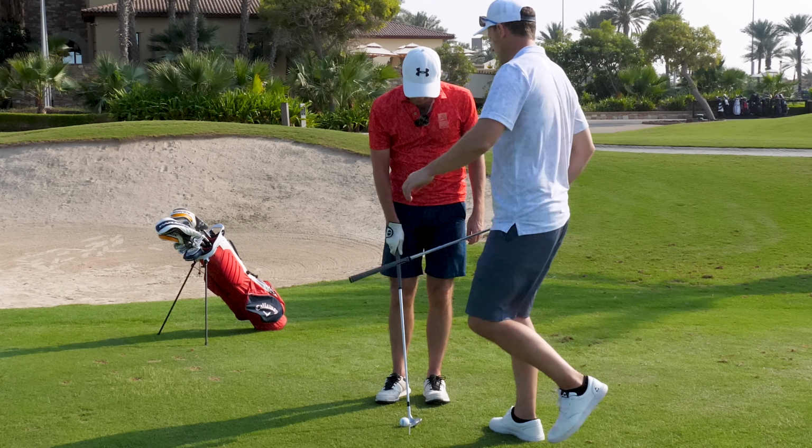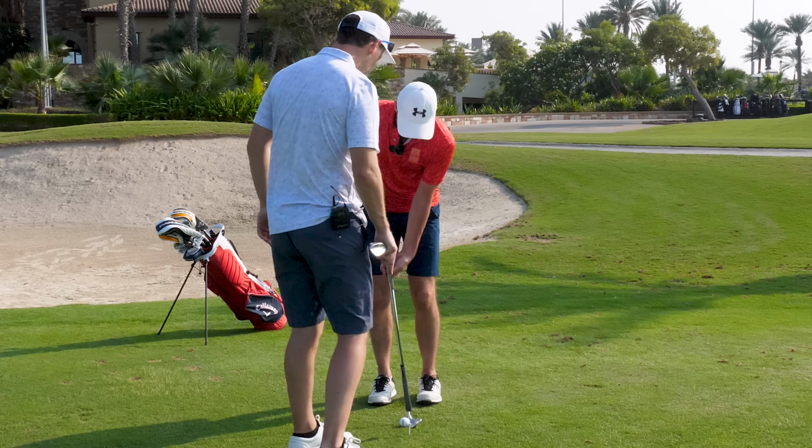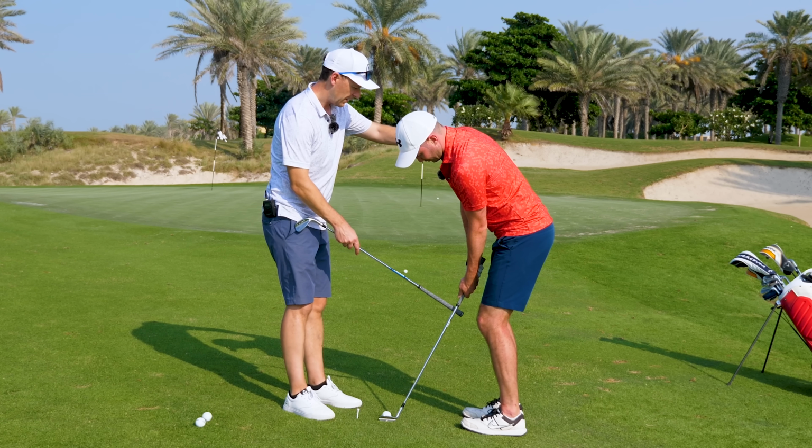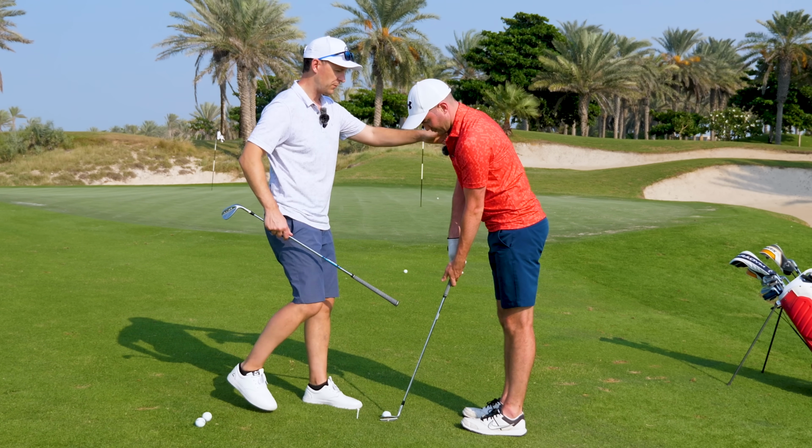So what we're going to do here, the first thing I want you to do to help secure contact is this. Get yourself set, ball position's fine, it's very central in your stance, maybe almost back in your stance, right? Pause there. What I want you to do now is this. Stand up for a second. Okay, stand up to face me.